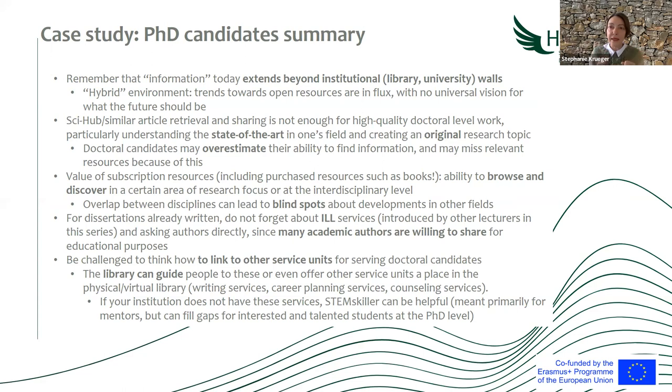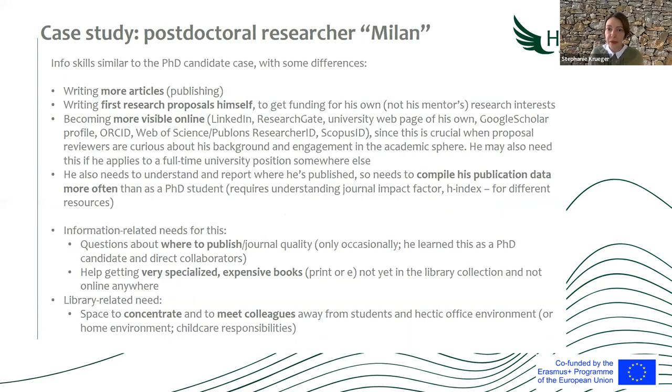And one way to do that is to offer these services in a different space, either on the library webpage or by having people come to the library. And there's also a resource, STEM skiller, that's linked to from the tables, and I'll include a link at the end that I think would be very useful to people. All right, and then the final two cases, and then we will need to get on to questions.